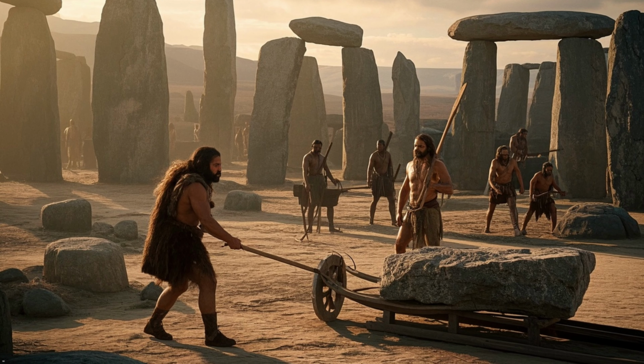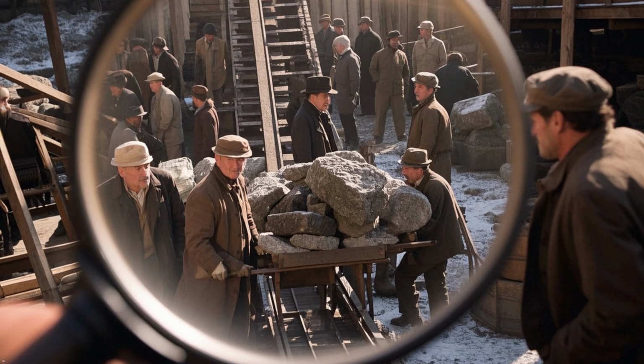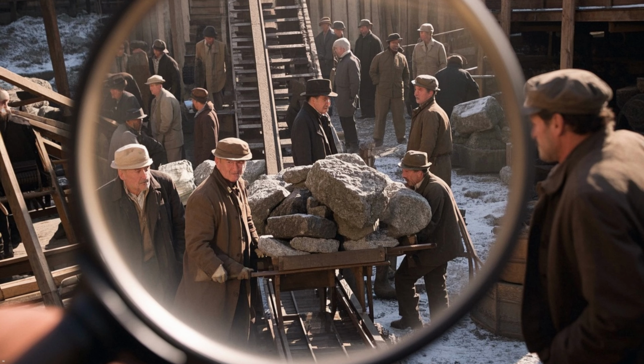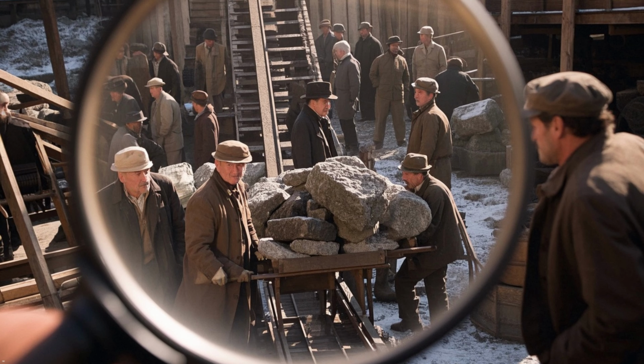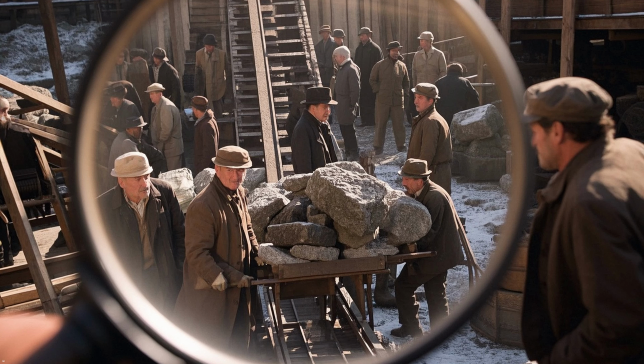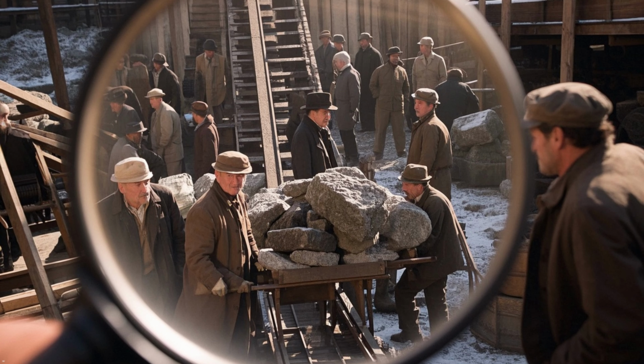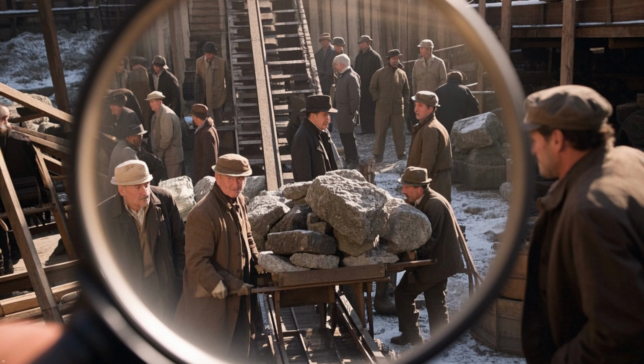Fact 6. Moving them was a logistical nightmare. There were no wheels in Britain at this time. So, how did they do it? Well, we can't know for sure. Experts believe it was a masterclass in logistics and pure people power. The stones were probably loaded onto wooden sledges and dragged over land. Some theories suggest they used rollers or log tracks, like a primitive conveyor belt.